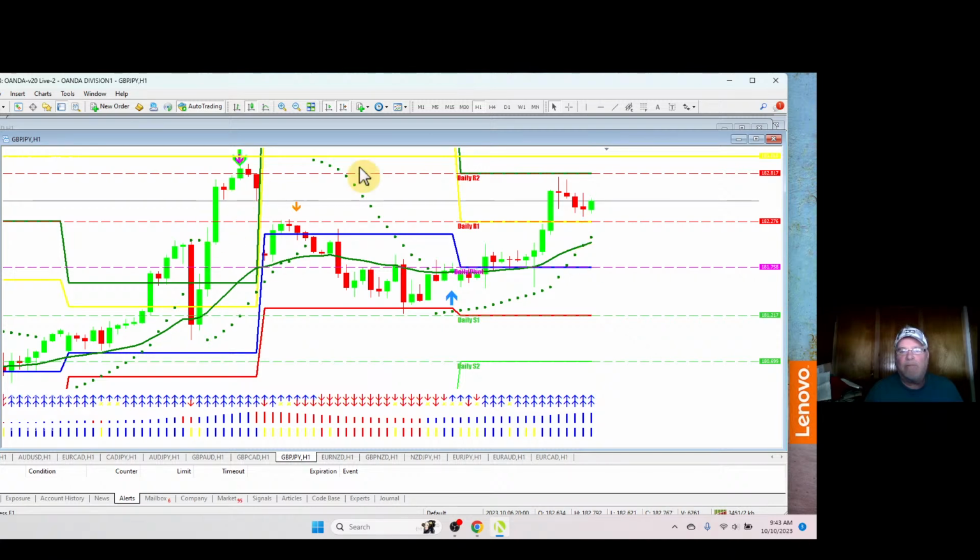But I bet it already filled in the gap, and it's hit its daily range, so there's going to be resistance up in here. So it could be a chance that it pulls back down into here, and then it could be a buy. Nothing to do there, at least for me.